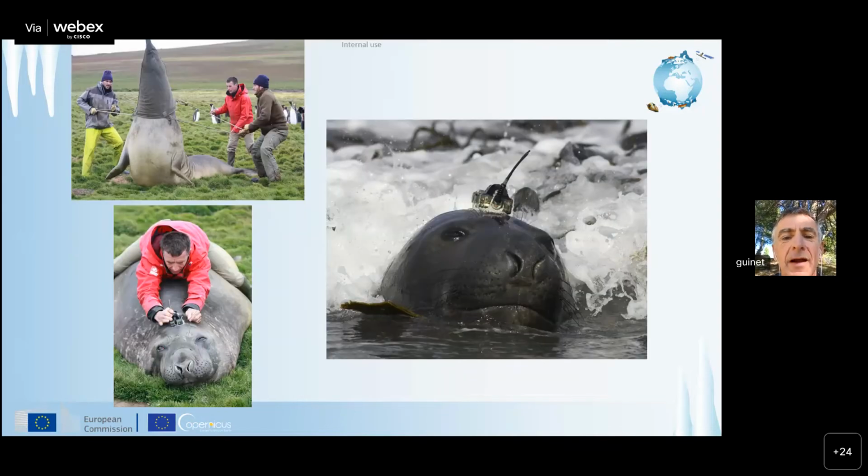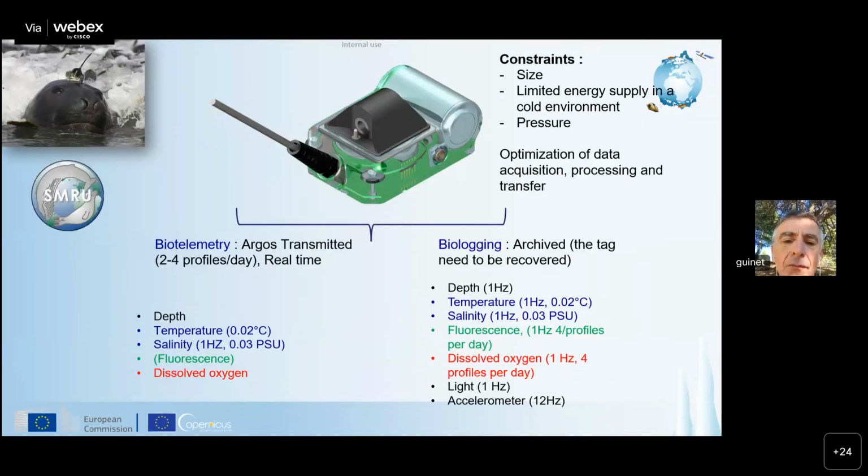And so how do we equip them? We need to capture them, anesthetize them, and glue on their head a small computer which will provide us the position, the location, and also record some oceanographic parameters. To collect that information, we rely on satellite data relay loggers, which transmit in real time some information about temperature, salinity, but also biochemistry parameters such as fluorescence and dissolved oxygen. And when the seal is back on land, we can recapture the seals, recover the tags, and recover high-resolution data sets: temperature, salinity, fluorescence, dissolved oxygen, but also light and acceleration.